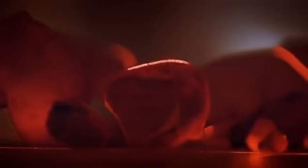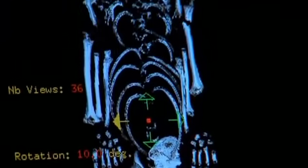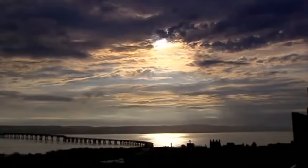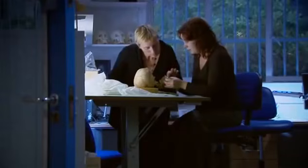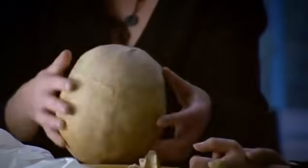Next, to the local Ninewells hospital for a CT scan to see inside the man's bones. The scan might yield valuable information about his life and death. It will also provide the accurate data needed to reconstruct his face and body. Caroline Wilkinson has drafted in her colleague Caroline Needham to produce a full-body reconstruction of the man.